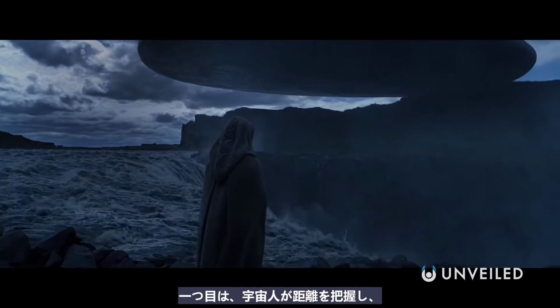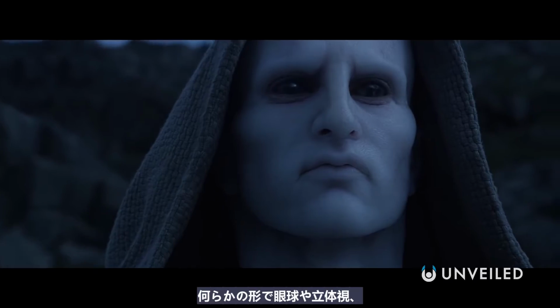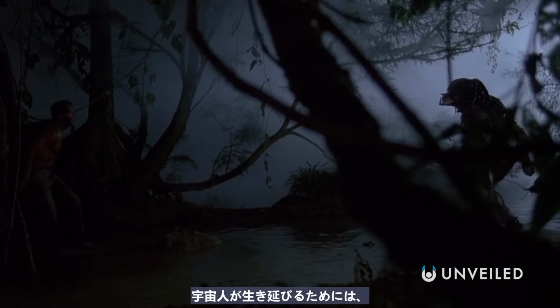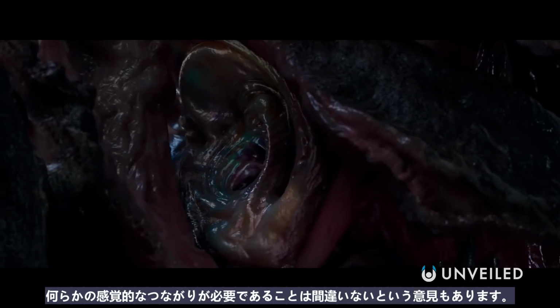In 2018, after extensive research, theoretical physicist Michio Kaku determined that there were at least three basic requirements. The first is that aliens must have some form of eyeball, stereo vision, or at least visual awareness to track distance, successfully hunt, and effectively defend themselves. More broadly speaking, others have suggested that an alien species would certainly need some sort of sensory connection to survive.